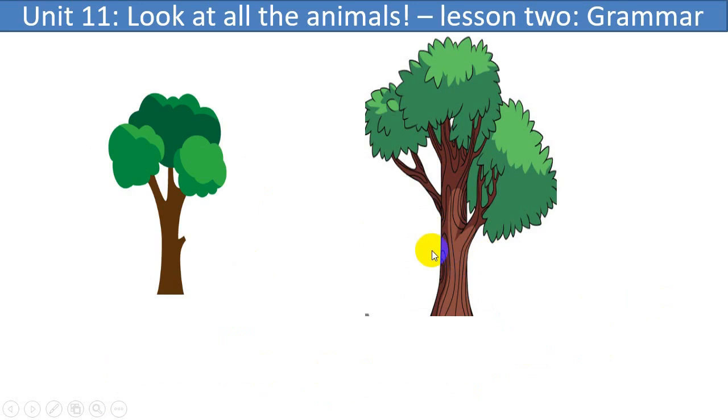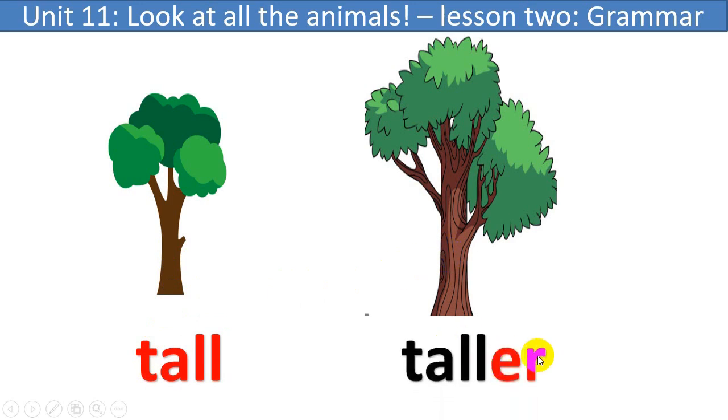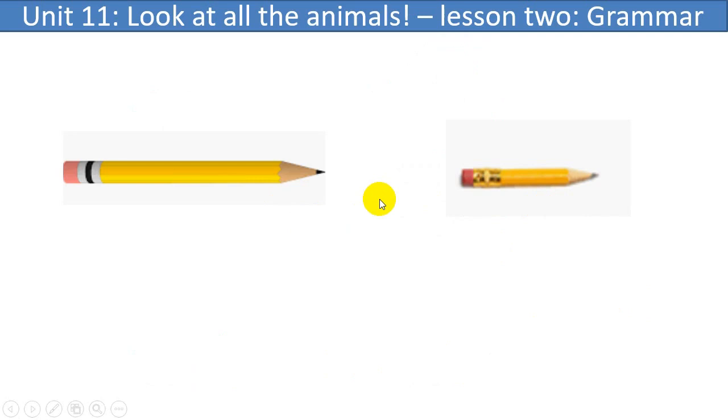Look at the two trees. The first tree is tall. The tree is tall. But the other tree is taller. Taller. So look at the pictures. Listen to the teacher. Tall. Tall. Taller. Taller. Good job.